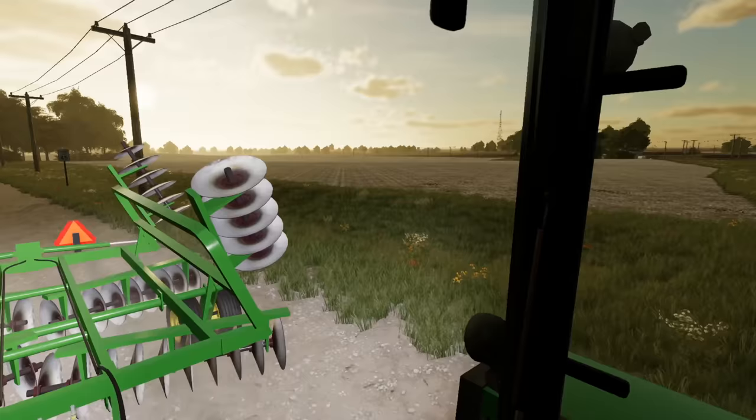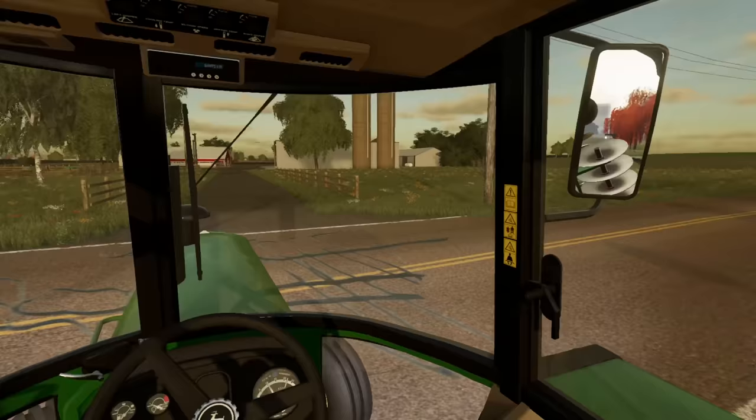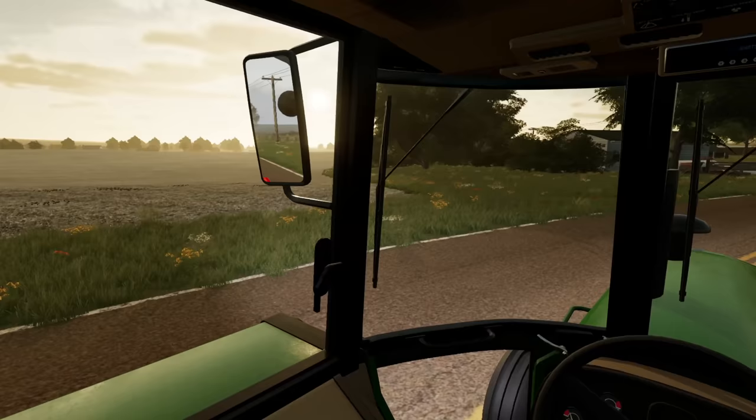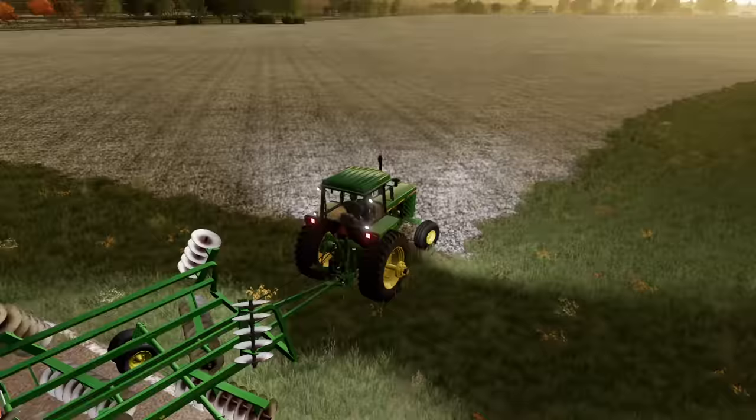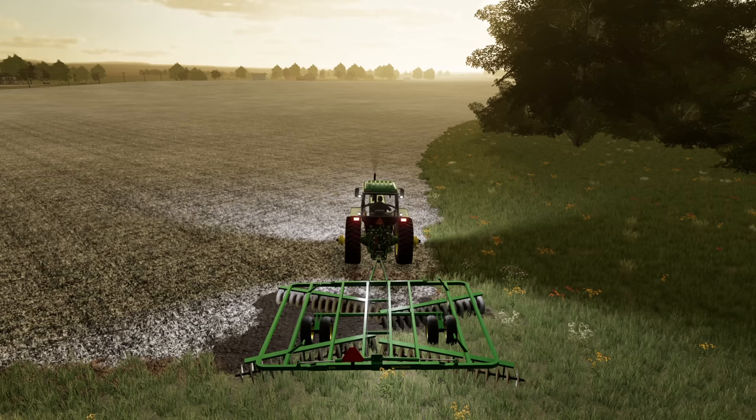I sure wish I had a little driveway to this field right outside of my original driveway, but unfortunately, the county keeps denying my request to make one. Actually, it looks like right here the ditch is gone, so we'll be able to pull in, and we're gonna go ahead and unfold our little disc, and we'll get started with our work here today.